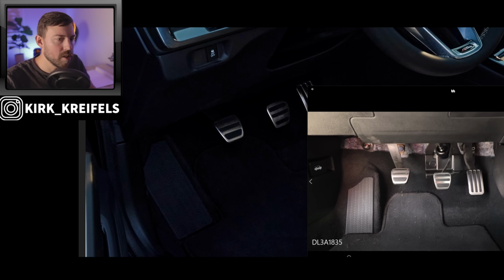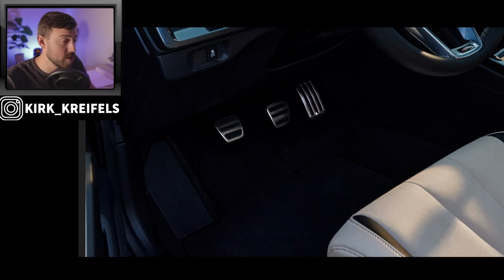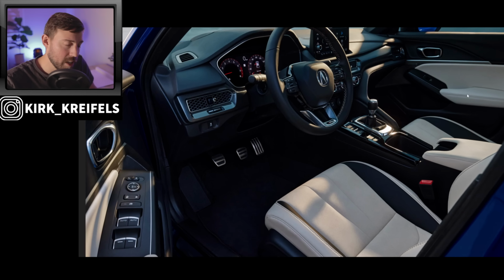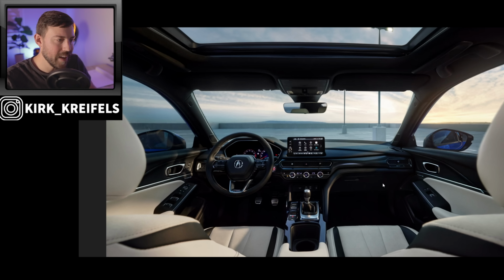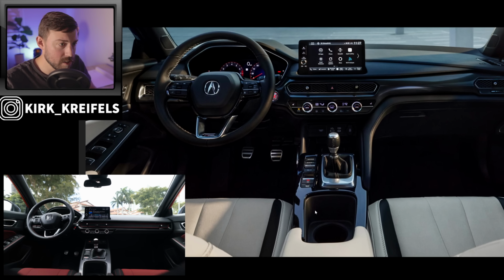These pedals, looking at the pedals here of the Civic Si I just got out of, these are the exact same pedals of the Civic Si, but I do like this orchid interior. I'm actually a pretty big fan of it in the rest of the Acura products. Stick shift looking great there in the middle. Let's keep moving. And another view here of the standard sunroof, and we're looking at this interior.